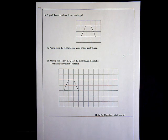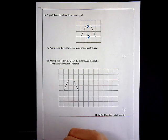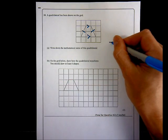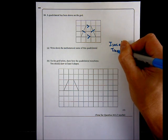On question 16, I've shown a quadrilateral that's been drawn on the grid, and I'm asked to write down the mathematical name of this quadrilateral. Now it has one pair of parallel sides, and these sides here are the same length. So this shape is called an isosceles trapezium.